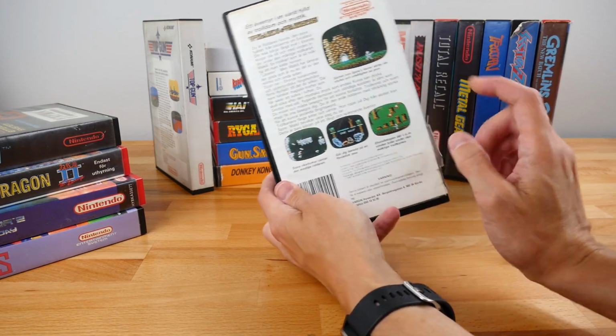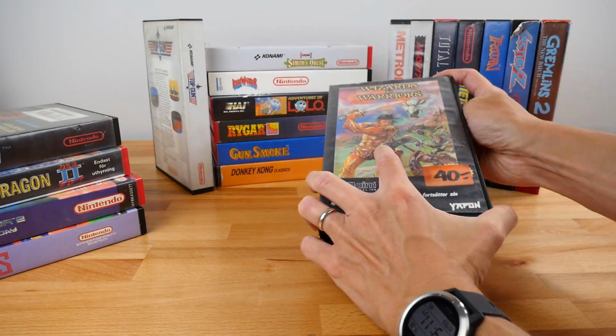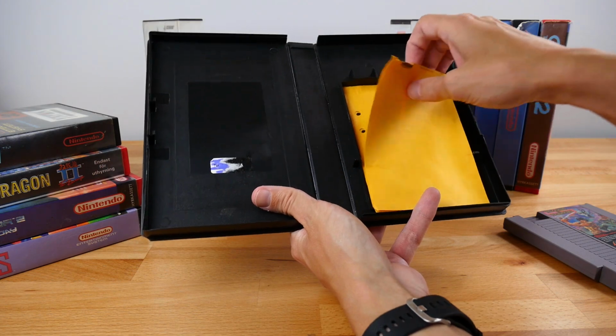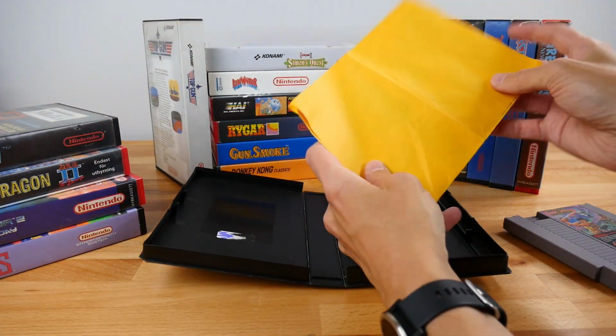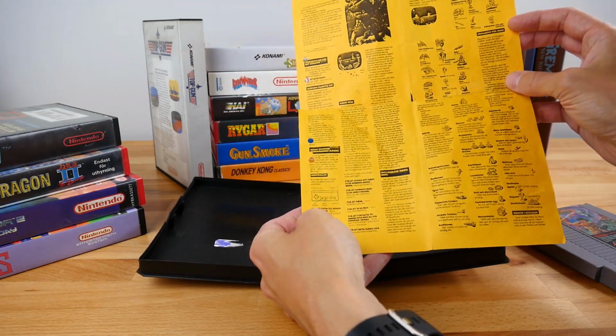Also a really cool game. I remember this one pushed the NES pretty far and looks really good for being an NES game. All right, same thing here. These may be just a later addendum or addition. These look printed out later after the fact. Probably when the original one got lost, I'm guessing.